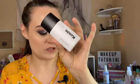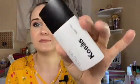This is $42. Kosas Tint Face Oil Foundation. Oh, it's a foundation. Nice. So I'm excited to try that out. It seemed very light on my hand when I swatched it before. It says shake well, but I didn't. It's a really light foundation. That's what it looks like. It's very nice and glowy, a dewy look. So I'm excited to try that. Maybe with this it'll be too glowy, but I'm excited to try both.